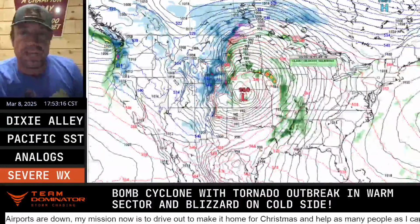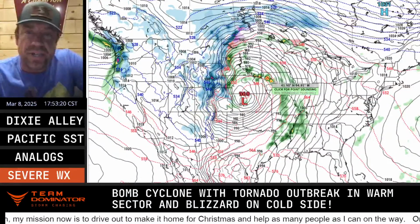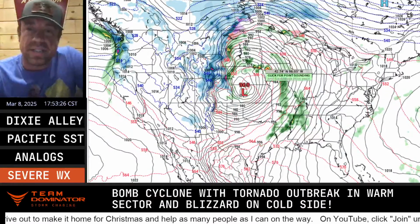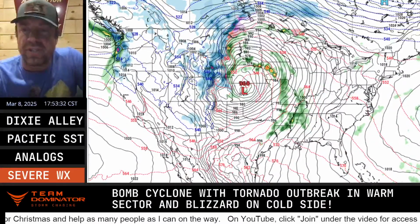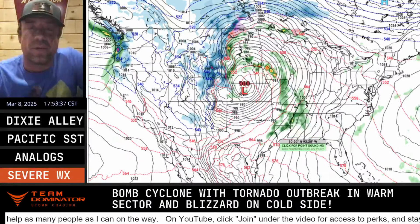There's your bomb cyclone evolution. This 18Z GFS even shows an arc of supercells moving out into western Iowa by 0Z. And usually these big systems like this will be bimodal. You'll have a little cluster of supercell storms further north, and then you'll have another cluster of supercell storms and a tornado potential off to the south with the deeper moisture.